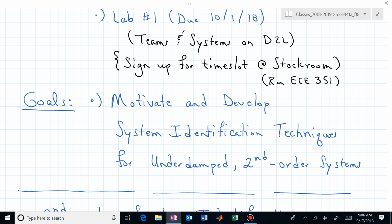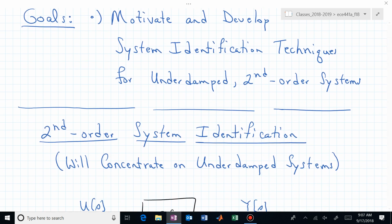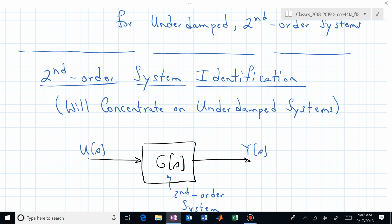without too much difficulty. Today what we want to talk about really is related to lab number 1. How do you take a time response plot or picture and convert that into a transfer function? Or if I give you a transfer function, can you sketch the key pieces or parts of the response that might be associated with that transfer function? And we are going to concentrate on underdamped systems.